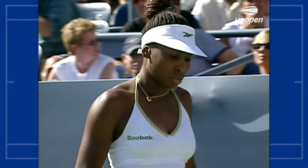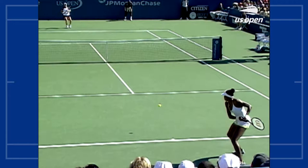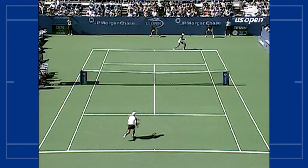I think she thought it was wide and the ball was good, called good. Let's see it again. Here it is. Let's see, out to the corner and oh, right on. Looks right on. Good call. Nice camera work.